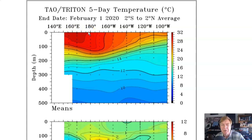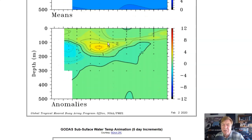We're looking again for the presence of Kelvin waves, or what's the trend? Is warm water moving off to the east? 29-degree isotherm, looking pretty solid at 172 today, pretty much unchanged. The 28-degree isotherm at 163, that is unchanged, and the 24-degree isotherm still pushing into Ecuador. So no signs of La Nina here.